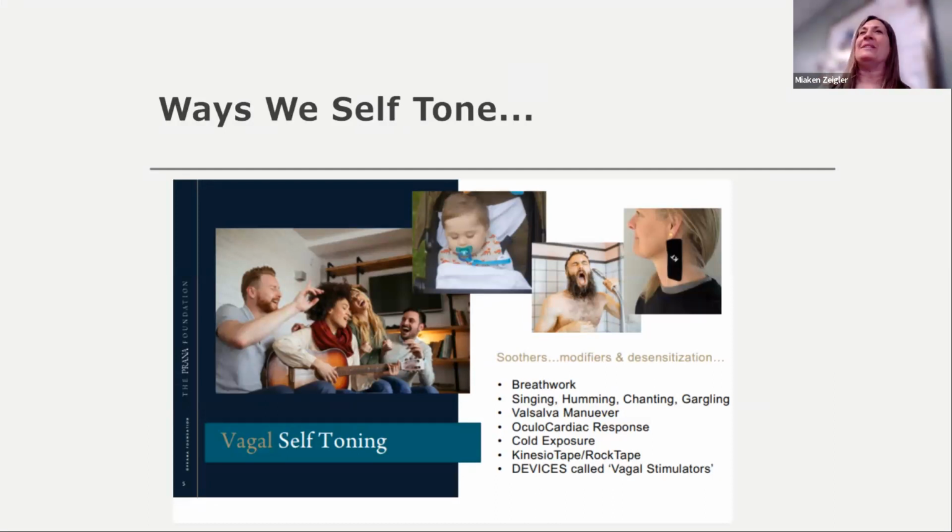Ways that we self-tone, ways that we activate this system. Vagal self-toning, we talked a lot about in the other workshop, so I just put 1 slide in here to address it, but doing the breath work is one of them. And we spent more work there because people asked about those things that they could do. Singing, humming, chanting, gargling all activate that vagus nerve. So even if it's just making that kind of sound or noise, you're activating that part of the nervous system. You'll see people do kinesio taping along where the vagus runs on the side of the neck, a small strip of tape right underneath the ear.